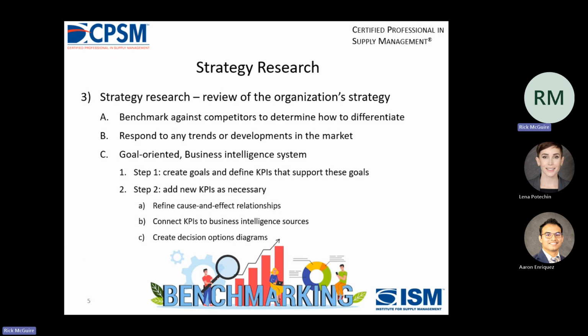And then strategy research, review of the organization's strategy. For us, this is more commodity strategy than corporate strategy. So benchmark against competitors, determine how to differentiate. Brennan might do this for the purchasing department. Respond to any trends or developments in the market. Do we want to split the purchasing department into a strategic and a tactical group? Goal-oriented business intelligence systems: create goals and define KPIs, and add new KPIs as necessary. Then look at cause and effect relationships and business intelligence sources to connect the KPIs. And then decision option diagrams. This is all about this dashboard that people are trying to move towards.